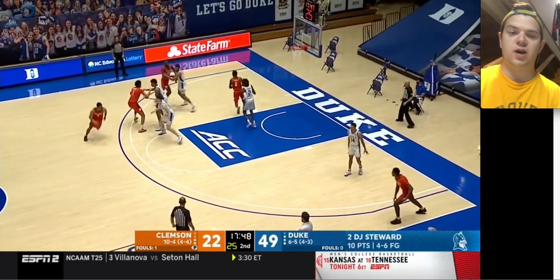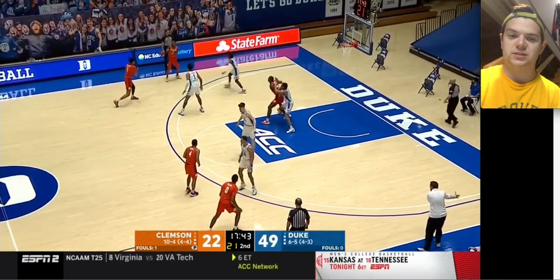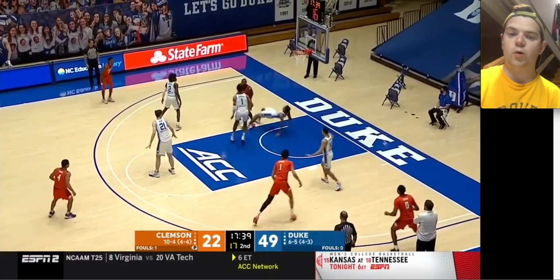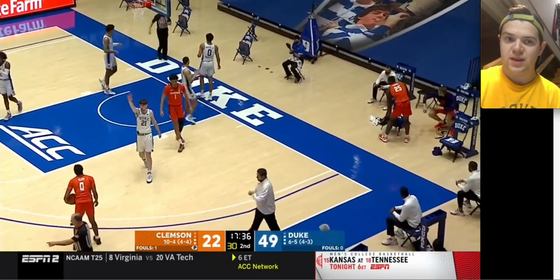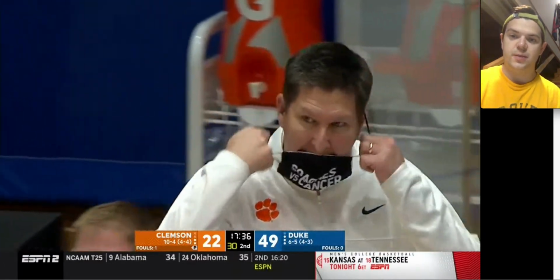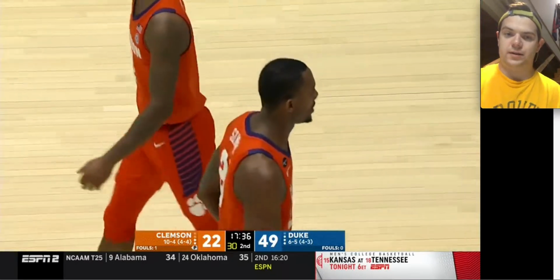Obviously, you hope that the half-court offense comes as he gets further along in his development. But right now, you're looking at a guy who, when fully focused, can be an impact defender and a rip-and-run threat, finding open teammates in the open floor, and that's what you're hoping for from Johnson early on.